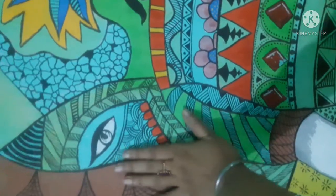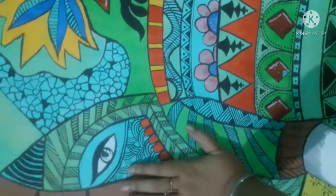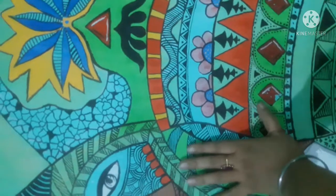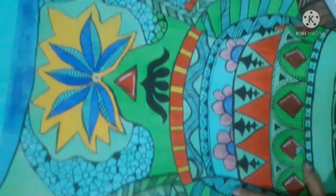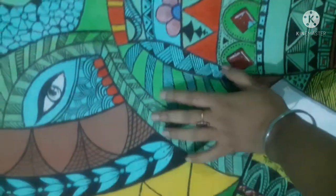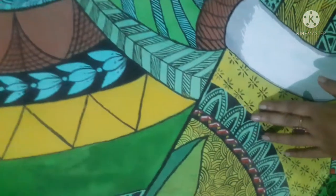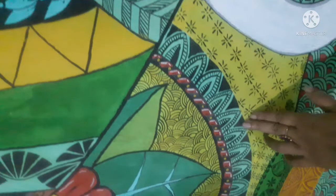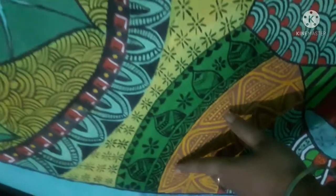I have given my 110% observation power as well as my patience power to give it more accuracy. Each and every parallel lines are joined with so much of delicacy and so much of care has been given so that the perfection should come. That's why it took 21 days to complete the mural.